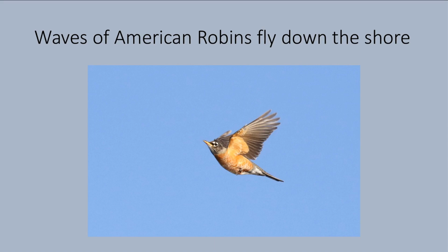Robins are another bird that comes through in good numbers. This is the state bird of Wisconsin. And there's various areas along the shore, and also just minutes from our hotel, where we're going to be looking for American robins coming through, sometimes in smaller amounts and sometimes by the flocks.